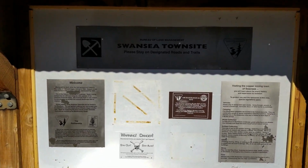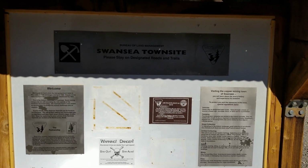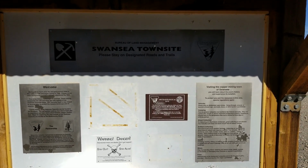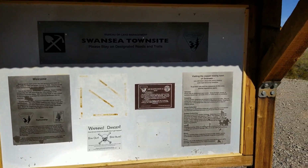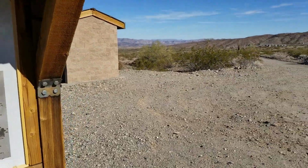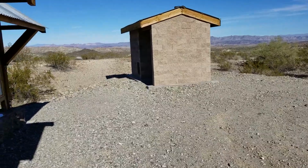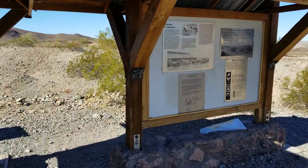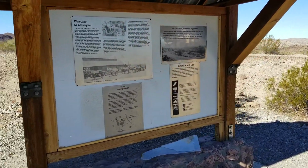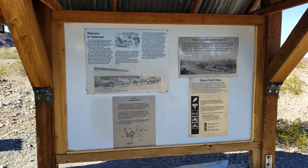Alright, so we made it to Swansea town site. This is an old abandoned mine. It looks like it's a copper mining area. And we came out here. Took us about maybe an hour, I guess, driving from Shea Road in Parker. And they have some signage up here telling about it.